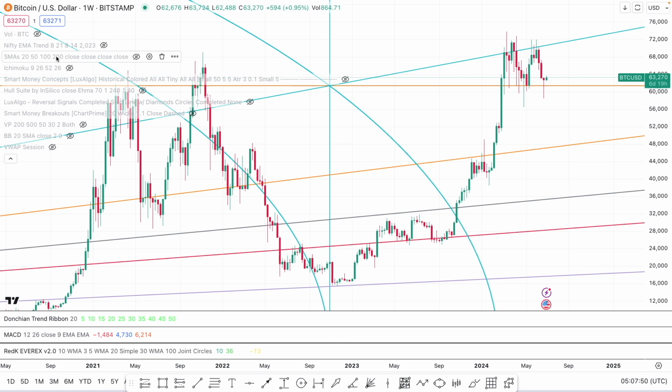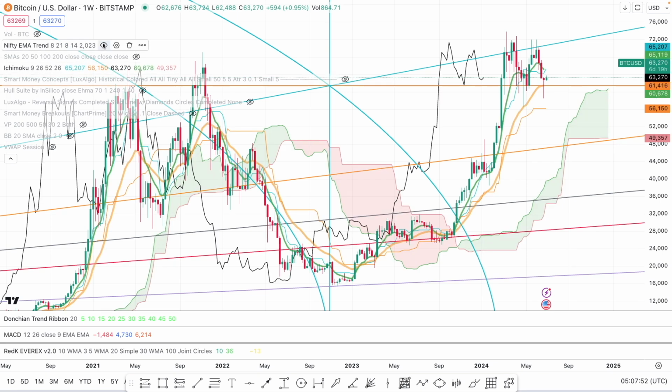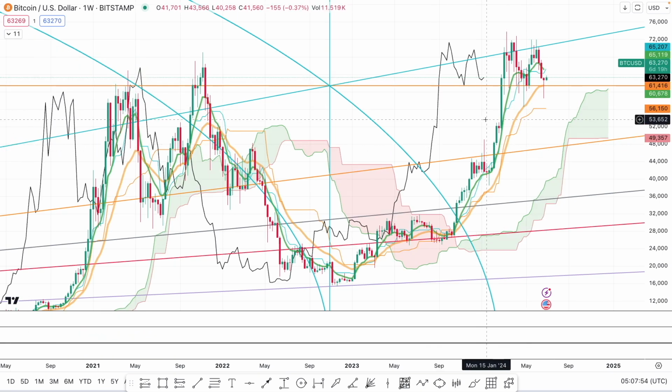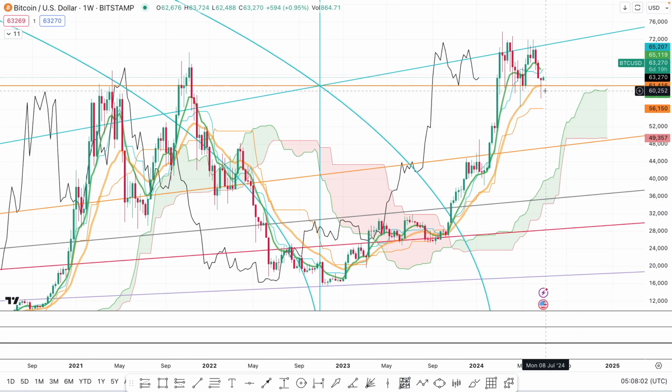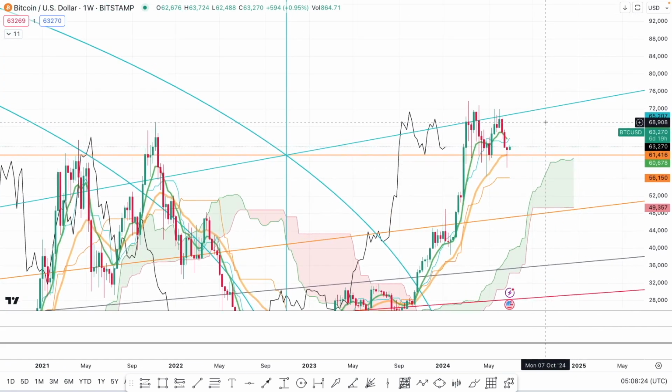And if we add the confluence of the Ichimoku on here and the EMA, we can see that price has held the 21 EMA as well, which was a confluence of that level as well. But there's still some resistance of the conversion line. But once that's able to get broken as resistance, then it'll challenge this blue level again for a continuation higher and higher.